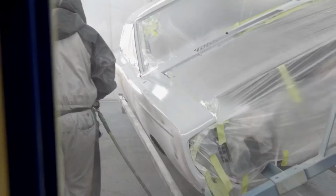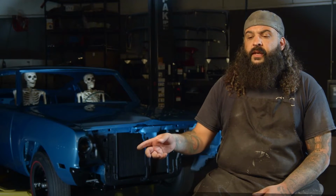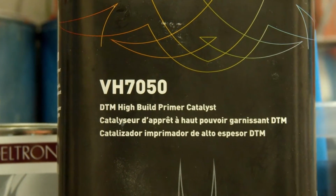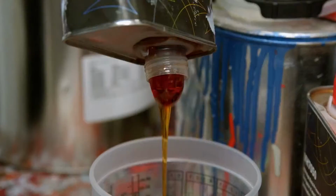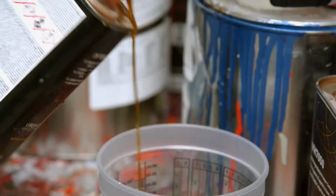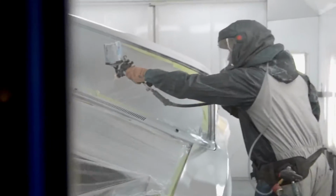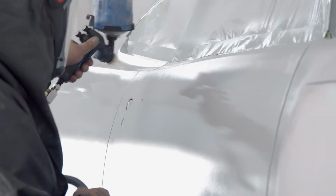So after we get the first prime done, it takes a week or 2 for that primer to dry. At that point, set outside, we'll bring another car in, work on it, and then when that 2 weeks is up, we'll grab that car, bring it back in. It's nice, it's hard. We use the VP 7050 as our primer. It's thick, it's like honey coming out, and it does a remarkable job. So then we'll get the whole car blocked, do our second prime, and sometimes we're good to go after the second prime, but most times we'll do it a 3rd time just to be safe.